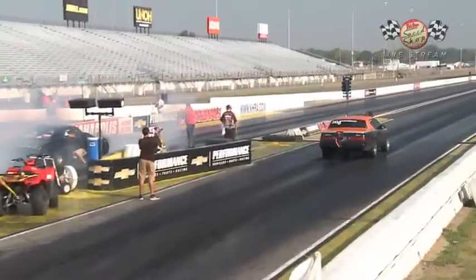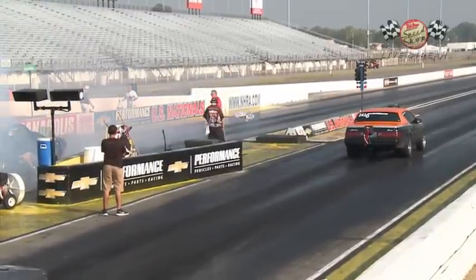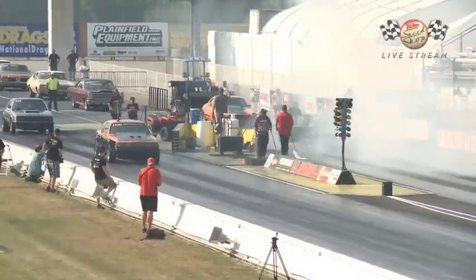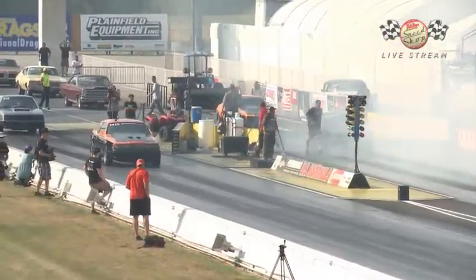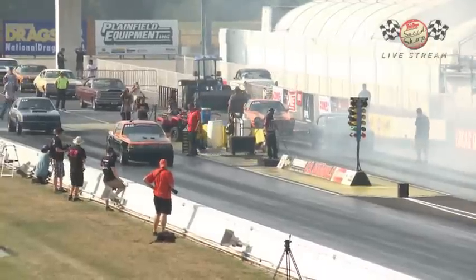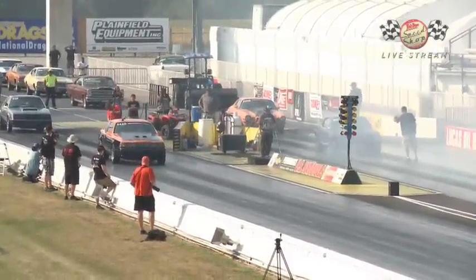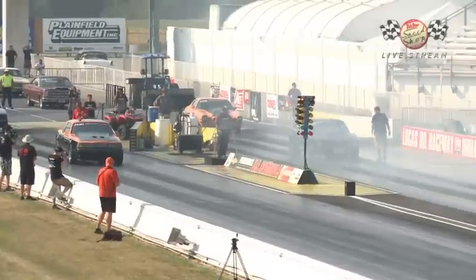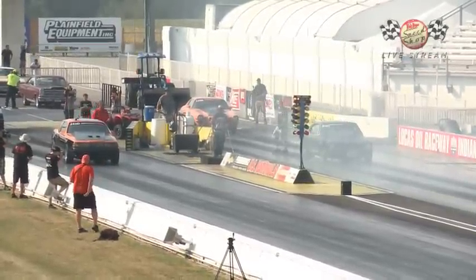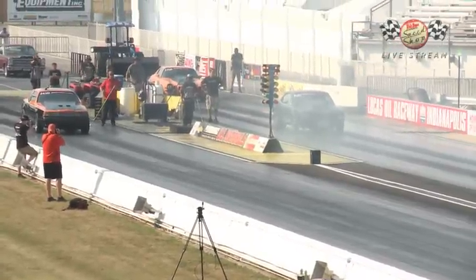Here comes the Camaro owned by Todd Maschmeyer and driven by Travis Gilpin. These guys hail from the Illinois area. I'm sorry, the Missouri. They're in Missouri, actually. My apologies. As Maschmeyer, the owner of the car, is going to guide Travis into the stage beams. The nitrous inhaling big block engine in this car. They are trying. Last year, these guys had a disastrous trip.